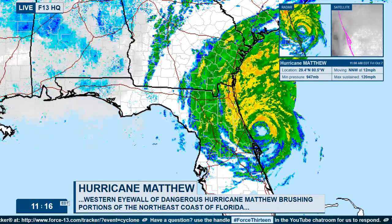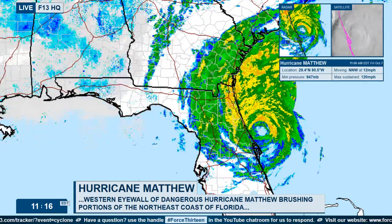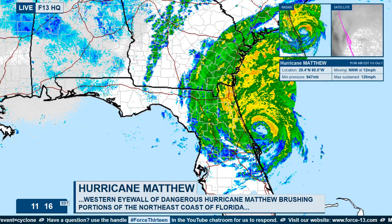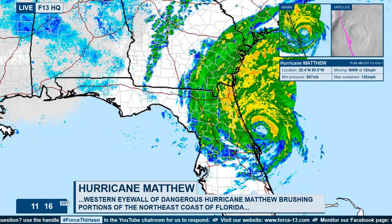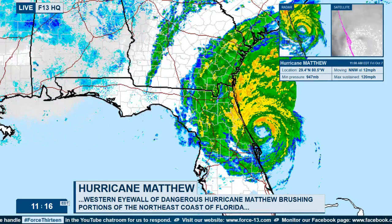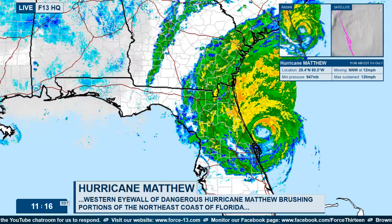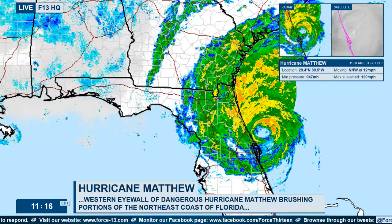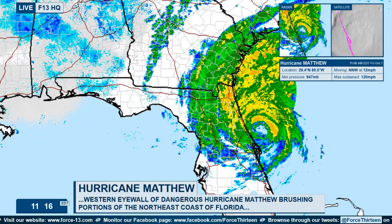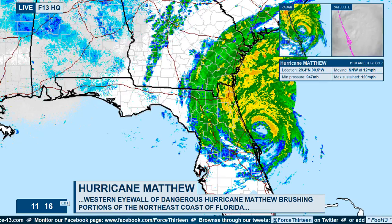So tropical storm warnings now in effect, but they've been discontinued. Sorry, my voice is going. Discontinued for Stewart, Fort Pierce, and Vero Beach. Still in effect, interestingly, for the inland areas of Okeechobee and Sebring. You're still under warnings at this time. Tampa is out of a warning, but inland areas in that county still under a tropical storm watch.